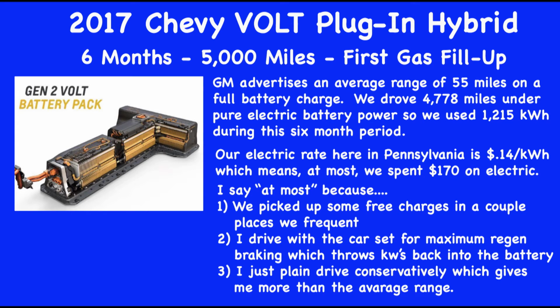When I say at most, that's because there are several situations that can come up that actually reduce our cost of ownership. For one thing, there are more and more free chargers showing up in various locations that we frequent, such as a nearby mall or Longwood Gardens and places like that. So we can pick up some additional power while we're there shopping or doing whatever. I also drive the car in low, which maximizes the regenerative braking process. Regenerative braking utilizes the motion of the car when you're slowing down to generate electricity and put it back into the battery. And then I just plain old drive conservatively, which gives me more than the average range that General Motors says that we should get on this car.